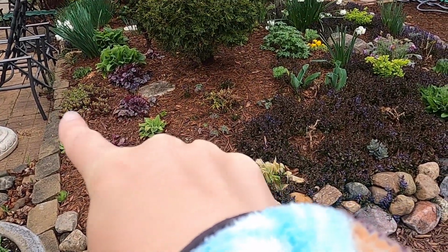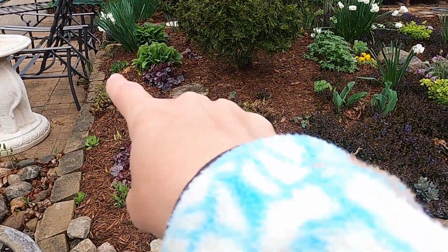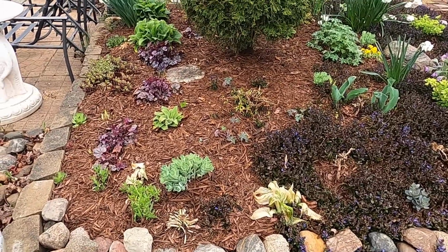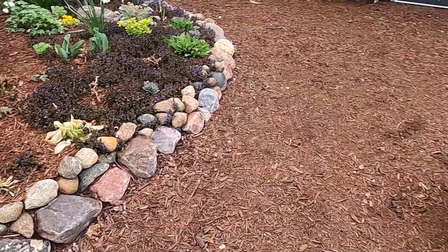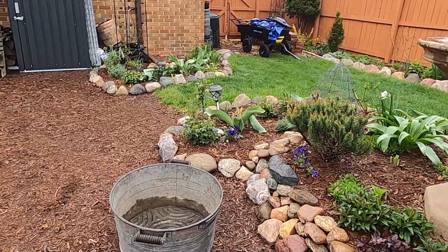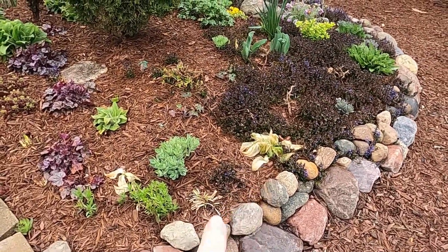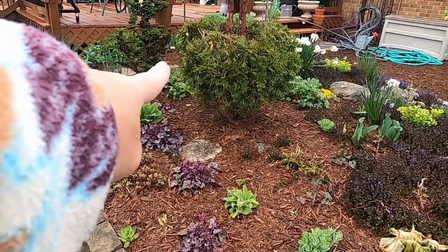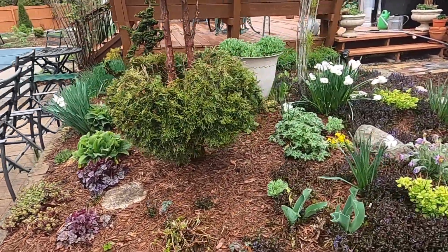There's another sedum over here, and some hens and chicks, some sempervivum. Those are all hardy. And then to kind of tie this bed in to the two beds that are over here, I have also planted some liriope, and the liriope that is variegated is also along this edge, and then it goes along the path that's back behind here. So let's take a look real quick at the path as well.